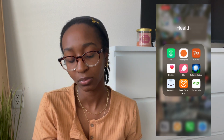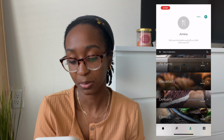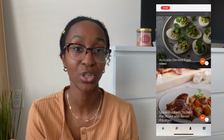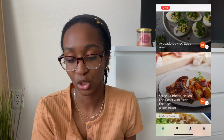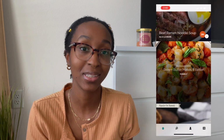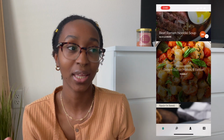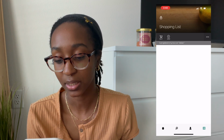Then Yumly, I don't know if you guys want me to open these apps, but Yumly pretty much just has a bunch of recipes. It will cater based on your allergies, your diet and whatnot, and then it gives you all these recipes that you can choose from and then save, and it'll take you to the recipe, how to cook it, and then you can also make a grocery list inside the app, which I think is also really cool.